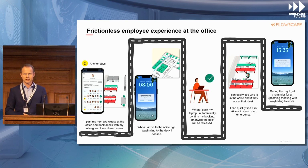When you get to the desk, you just plug in your computer, and through a small device, which we call a USB desk dongle, the check-in to the desk is done automatically. No QR code scanning, anything. You confirm that you're in the office by just plugging in the cable.